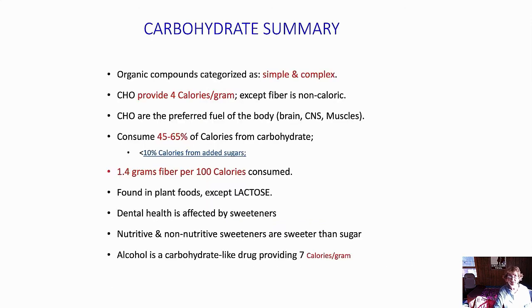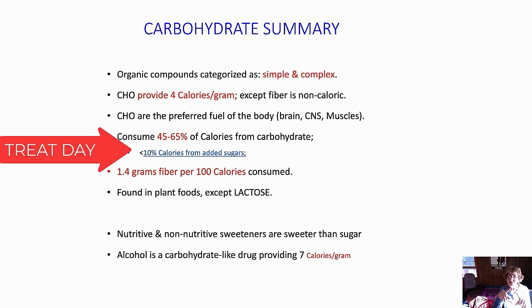So to summarize for this topic, organic compounds, carbohydrates are organic. They can be categorized as simple and complex, and we also have refined products that contain added sugars. We get 4 calories per gram from carbohydrate, except for fiber, which is a beta-linked glucose molecule that does not break down in the body and therefore is non-caloric. The body prefers glucose, a carbohydrate, for energy. It's recommended to consume between 45 and 65% of your calories from carbohydrate, with less than 10% from added sugars, averaged out over time. So that doesn't include your treat days, so don't feel bad about it.